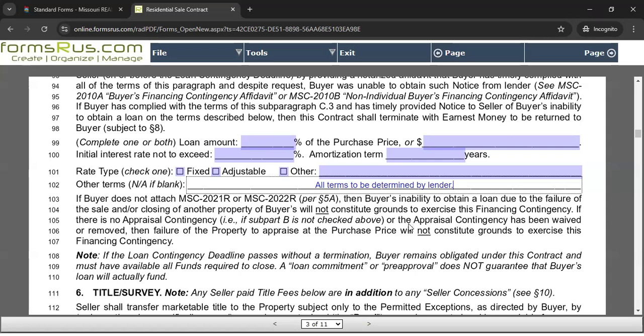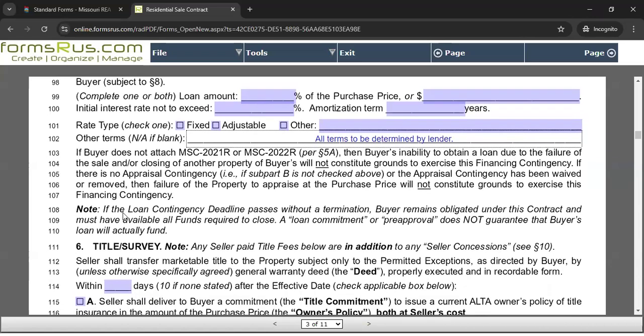And then also, it says right here, I told you this earlier, if there is no appraisal contingency, item B is not checked above, or it has been waived or removed, then failure of the property to appraise at the purchase price will not constitute grounds to exercise this finance contingency. And then here in italics, if loan contingency deadline passes without termination, buyer remains obligated under this contract and must have available funds required to close.